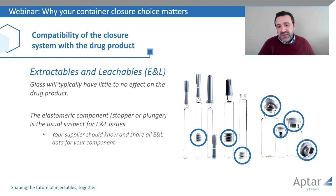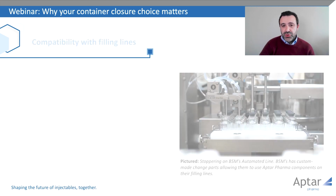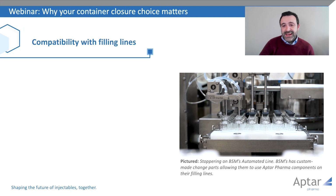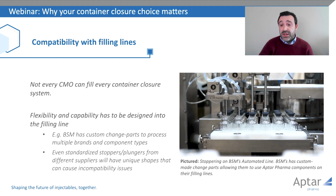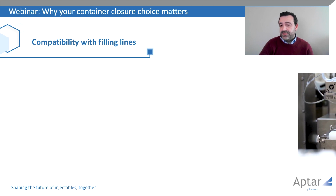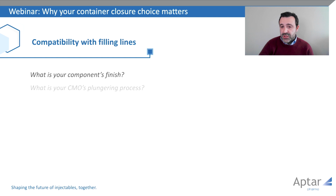So I move to the compatibility with the filling lines. And unfortunately, you cannot just select your favorite container closure and your favorite CMO and expect that it is compatible each time. As you know very well, each CMO's filling line is unique, so you need to adjust. Even with standardized container closure systems from different suppliers, you can have unique shapes that can cause incompatibility issues, like Jack mentioned earlier. So very often, the client will need to be aware of their component finishing and their CMO's plunger insertion process.